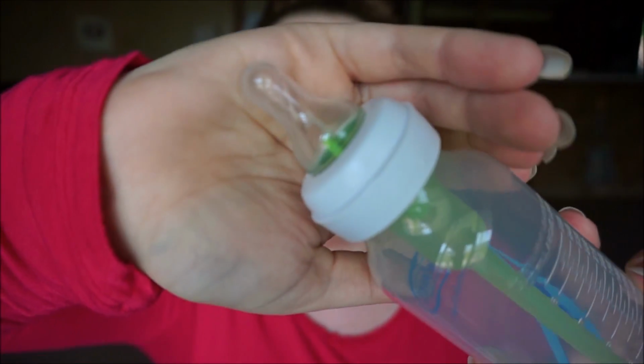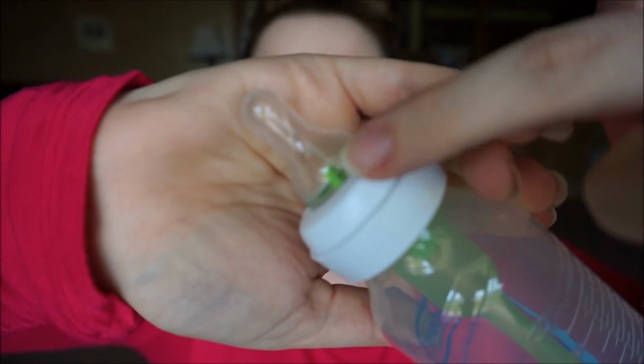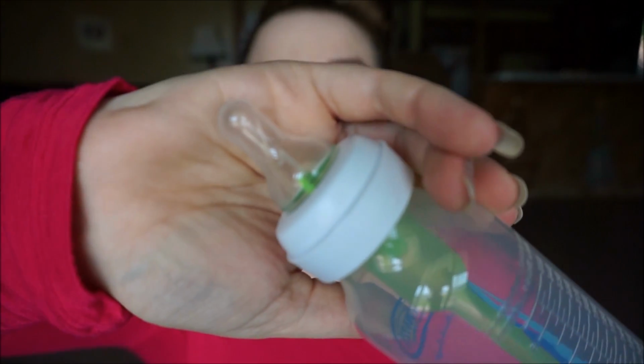You guys are gonna have to let me know, but I'm pretty sure that this is new, and they started labeling their nipples with the size. I hope that one is coming up. Can you see it? It's like right here. I've never bought new nipples for my bottles, which I know is a bad thing. The ones on my old bottles don't have numbers on them, and I haven't seen numbers on the packaged nipples in the store. So I'm hoping this is a new thing, because it would get confusing if you're not sure what level nipple you have.